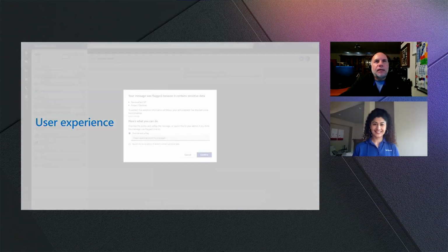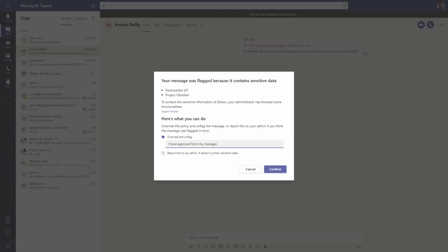So this is great. How would a user experience data loss prevention in their day-to-day activities? Here we see a user attempting to share a file that has Project Obsidian data with an external user in Teams. Now, Teams has enforced the DLP policy and is showing this alert, which tells the user that their action was blocked and why. It's a familiar look and feel, and users are already accustomed to this experience, so no additional training required.